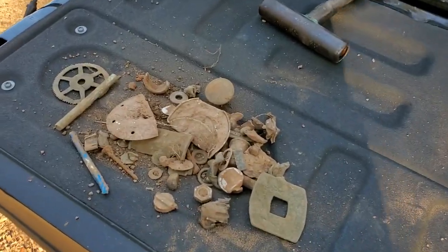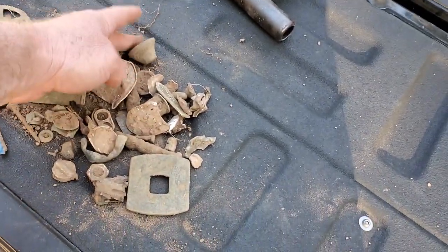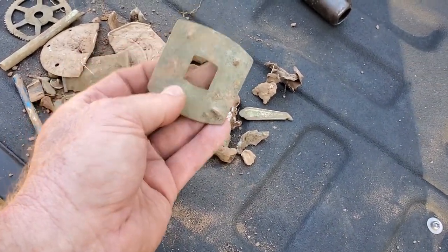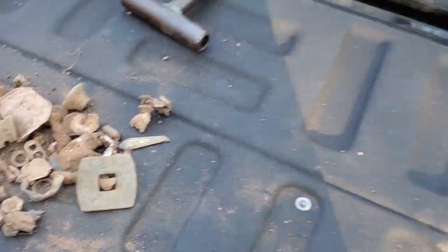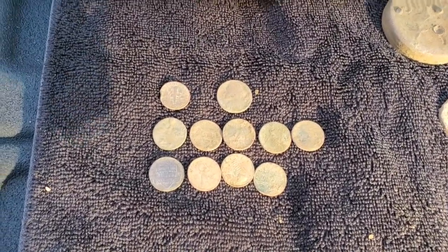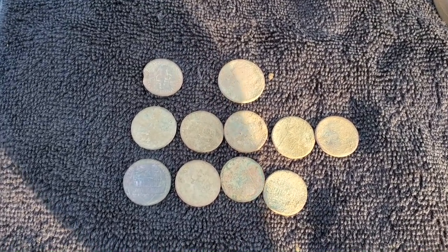So let me go show you what I found. All right, these are my finds for today. This is all my trash here. Typical stuff that you normally dig in a house site. I don't know what that is. That kind of has me curious. But here are my finds for today, and then I'll do another wrap-up and show you my finds that I found yesterday. Just in modern money, there's a dime, nickel, and nine pennies.